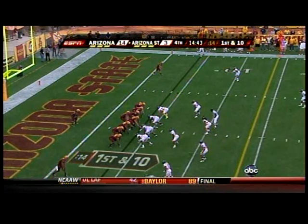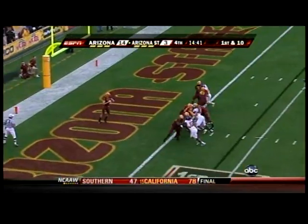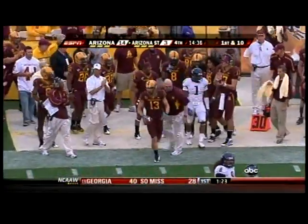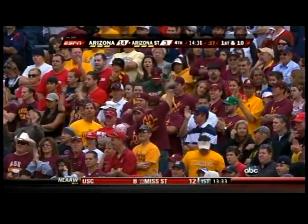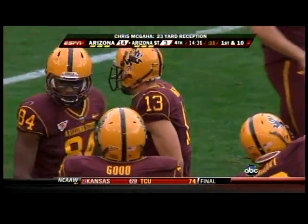Arizona State takes over at the four-yard line. Danny Sullivan throws it deep. On the out, McGahey, the catch. First catch of the afternoon for Chris McGahey, the senior from right here in Phoenix, and the most prolific pass catcher in the Pac-10, active.